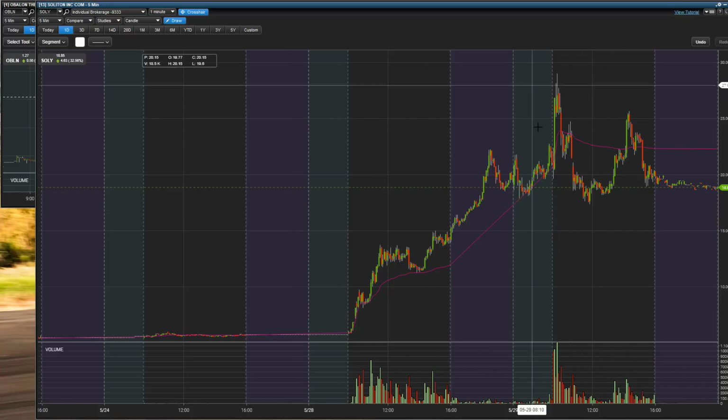Once SOLY got to day two, you should only be using a 5-minute chart, to be honest, because the 1-minute chart's going to have so many fake signals. It's going to be so hard to read, and you have to use the 5-minute to see the big picture setup. So same thing with ELTK.